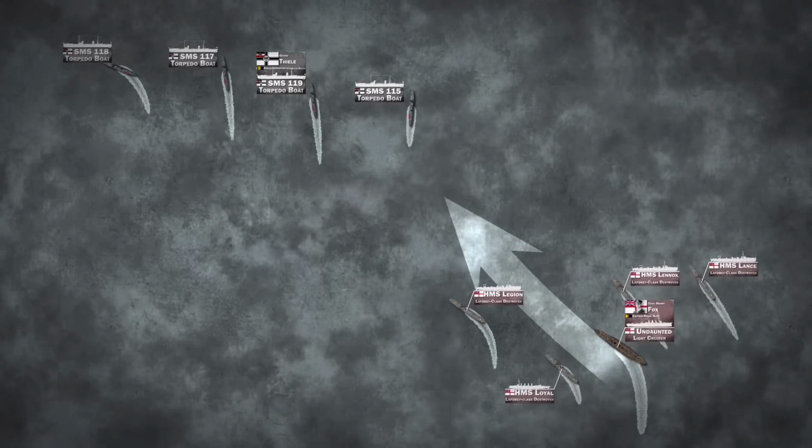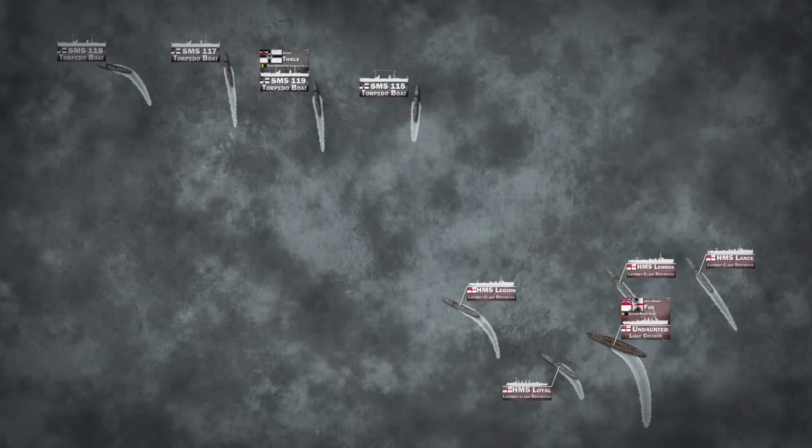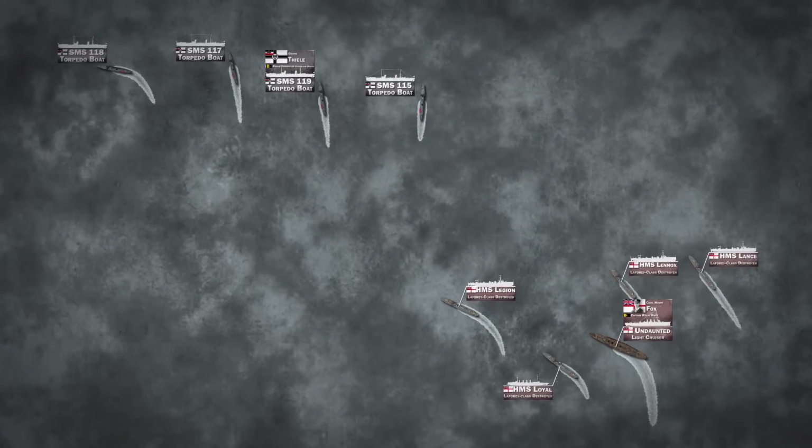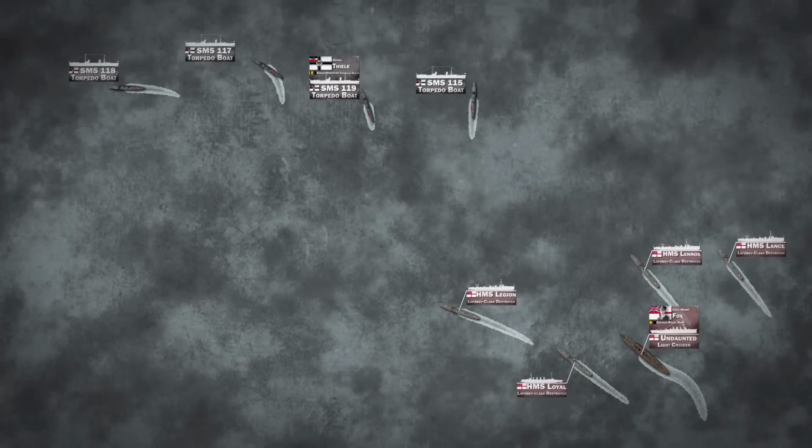Aboard the German ships, lookouts alerted the crew of advancing hostile vessels. The Germans attempted to flee toward their bases to the northeast, prompting Undaunted to signal a general chase order, allowing each British ship to pursue independently. The British ships closed in on the German vessels, which attempted evasive maneuvers but were gradually overtaken due to the superior speed of the British ships.